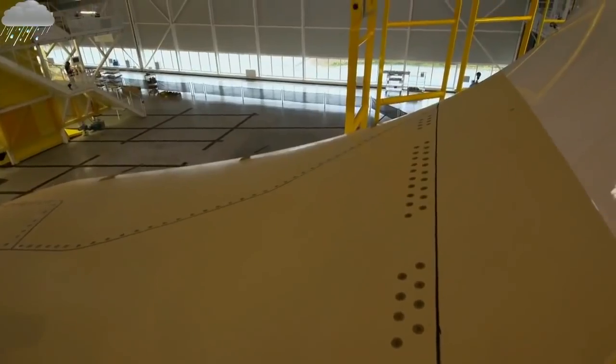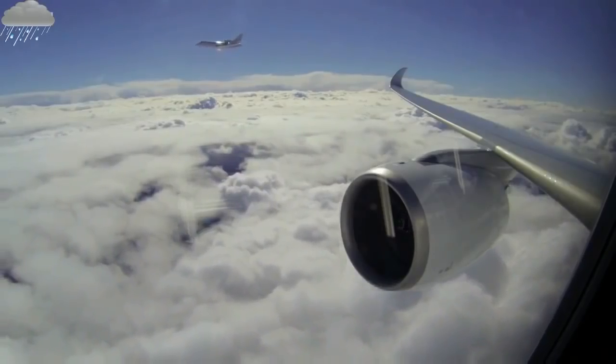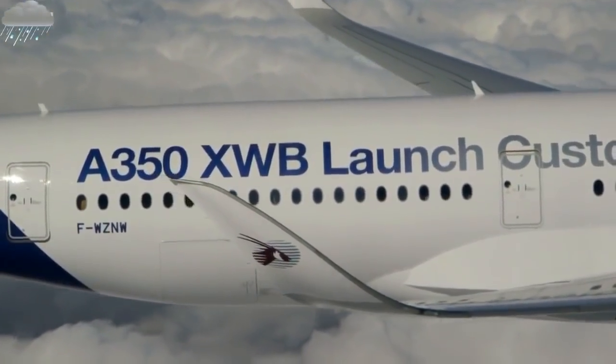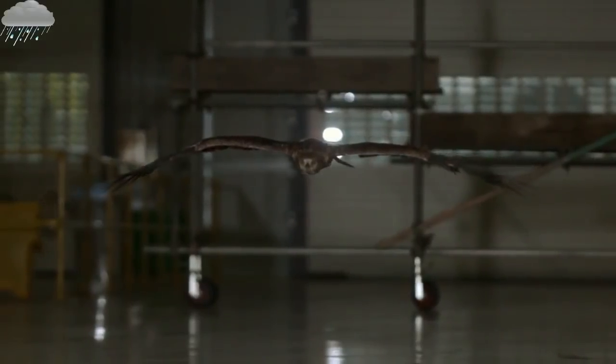The new design of the A350 wing reduces fuel burn by 25%. And over half of that saving is by adding these small yet ingenious winglet devices. It has a huge impact on the environment, a greener and more efficient flight, thanks to the eagle.